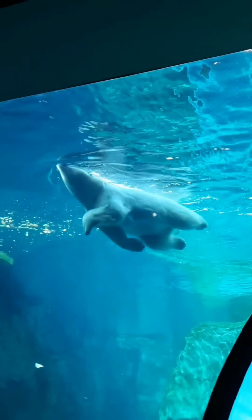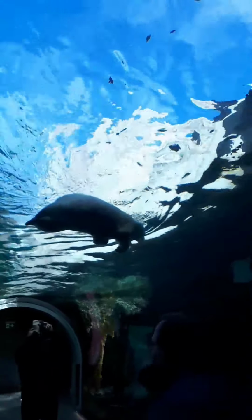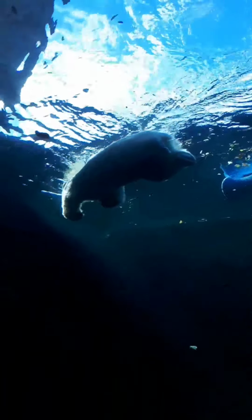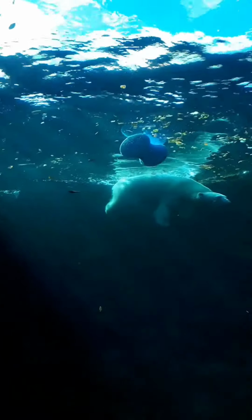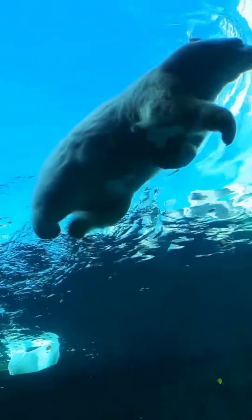In the water, like in the wild. Is that what it is? Yeah, so they can see above and below. Something like that. I think it says over here. Yeah, that's their window. We're in the aquarium and the bear is swimming right over us. There he comes, we're in the aquarium. Is that ever neat? It's right above us.